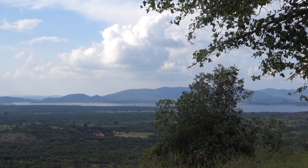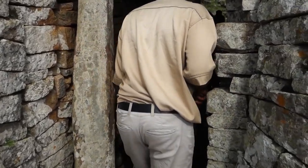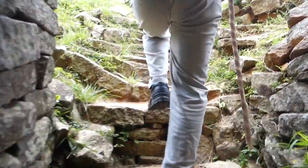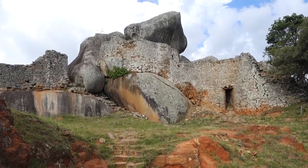Not Lake Kariba, but Lake Kaiwa. Just bow down. The entrance was lowered to force allegiance by bowing down. What an impressive image.